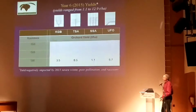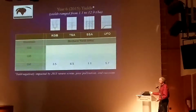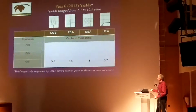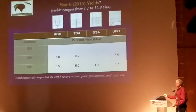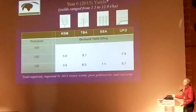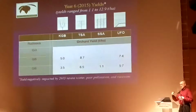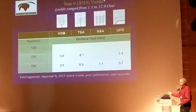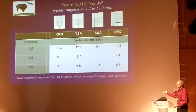So we move into last year, year 6, and we can see very similar yields on Gisela 6 between TSA and UFO, TSA being slightly better. On Gisela 5, the same story, TSA being slightly better. You can see the KGB are finally starting to move up in yields. The full canopies are maturing, and once again, the SSA seems to be declining even further. And that holds true even for the Gisela 3.